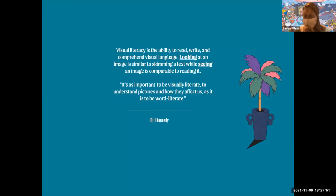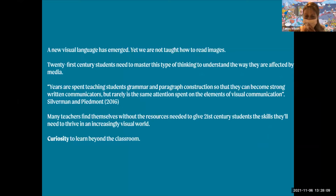So going back to visual literacy, I think most of you know about visual literacy, but looking at an image is similar to skimming a text, while seeing an image is comparable to reading it. It is as important to be visually literate, to understand pictures and how they affect us, as it is to be word literate. Because of the digital world that we live in, a new visual language has emerged, yet we're not taught how to read images. Years are spent teaching students grammar and paragraph construction so that they become strong written communicators, but rarely is the same attention spent on the elements of visual communication.